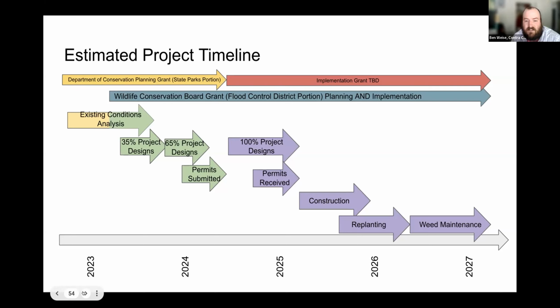I may be a little bit optimistic, thinking we can get to construction in 2025, but fingers crossed we'll get there. With that, that wraps up my portion of this project.